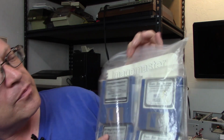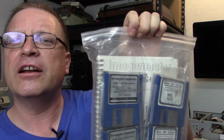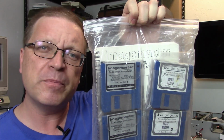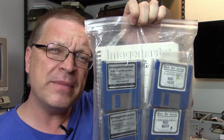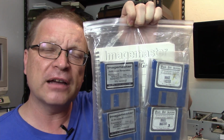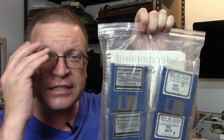This is Image Master. Kind of hard to see with the reflection sometimes, but this is from Black Belt Systems. The people that did the Ham E, that 256 color interface box for our ECS machines that allowed them to display in 256 colors. So this might actually be kind of cool. I'll add this to my tools like Image Effects and Art Department Professional that I use all the time and see if it's a good image processing program.